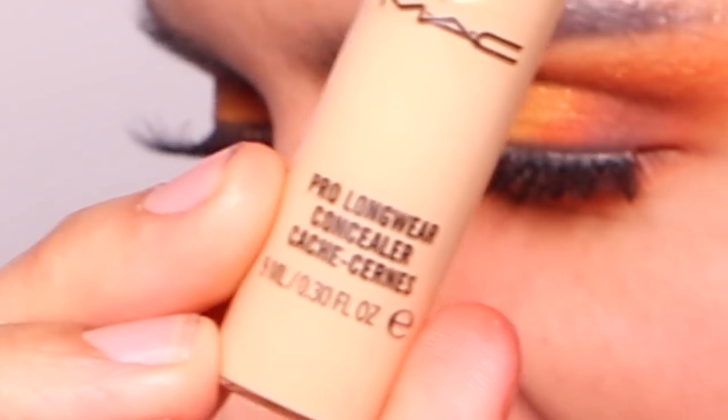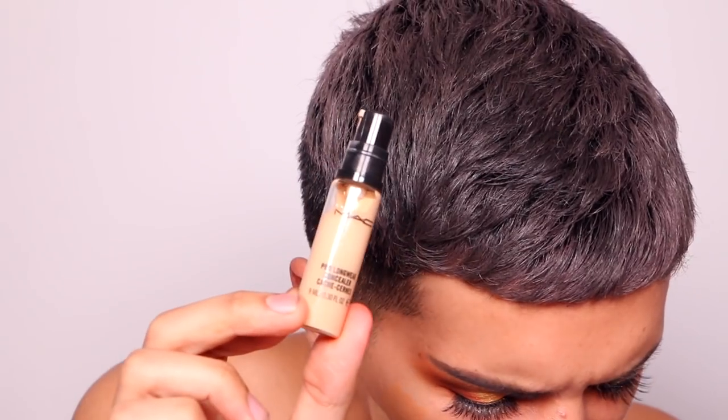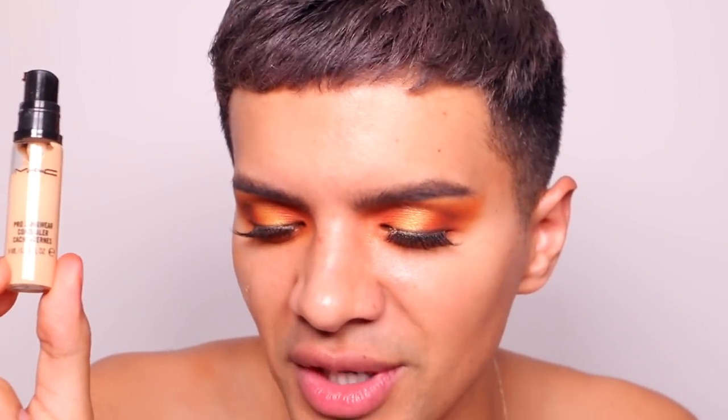Next in line, we have good old faithful MAC Cosmetics. We have here the Pro Longwear Concealer. She is $25. She is a total of 0.3 ounces. Oh, I just spit on y'all.